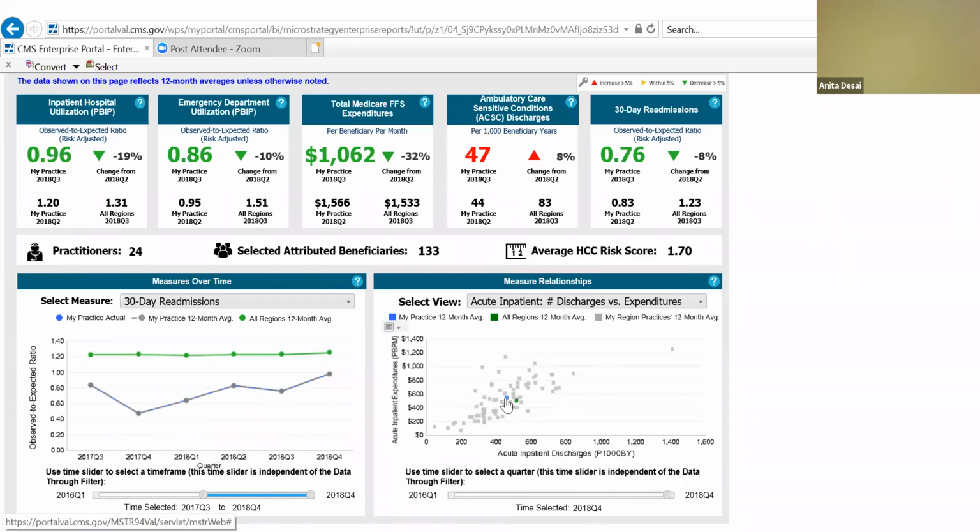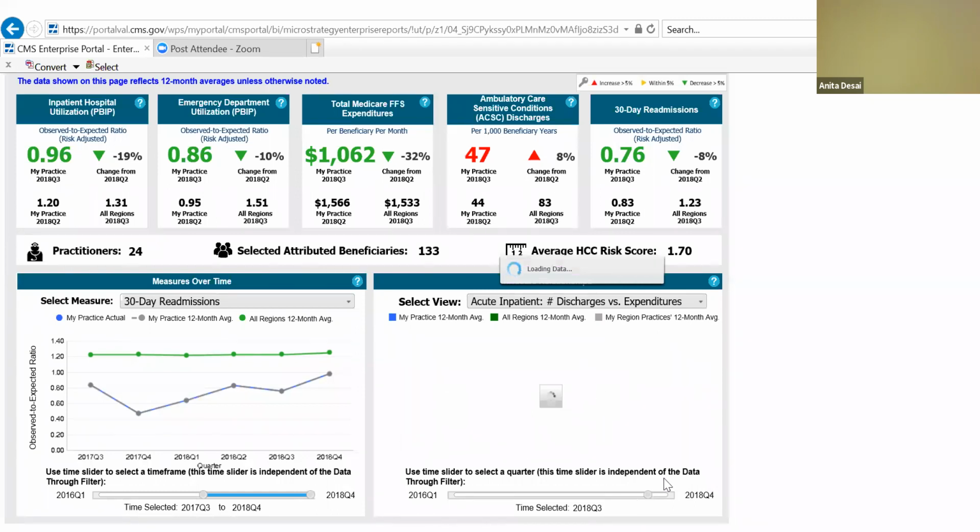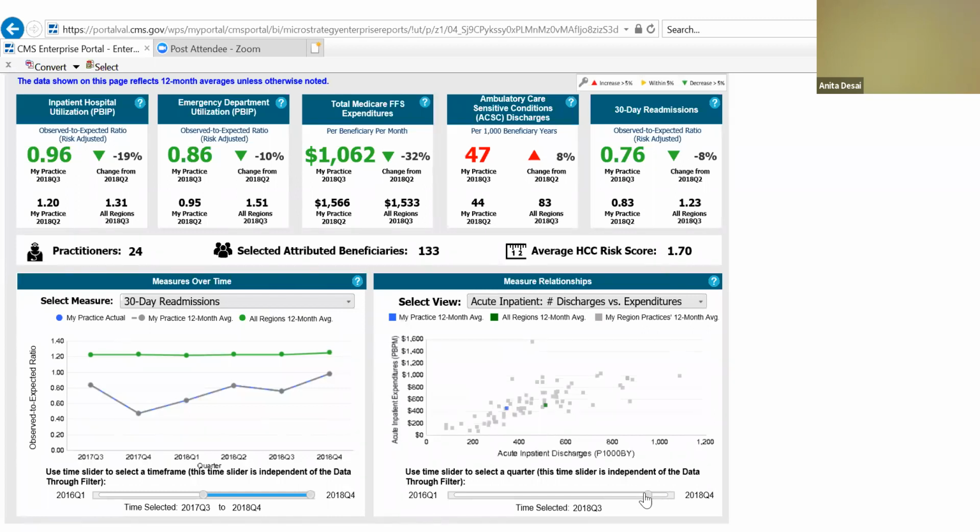So as a practice, I am the blue dot. So I'm pretty much right in the middle of where all of my peers fall in terms of utilization and expenditures. But what I could do is actually toggle over time. So I can look at the previous quarters to see really where my dot moves in the context of all of my peers. So as you can see in the previous quarter, there was a lot more spread in terms of the total discharges. And by 2018 Q4, that spread lessened a little bit, but it looks like my overall dot has not changed significantly.